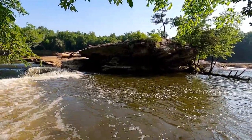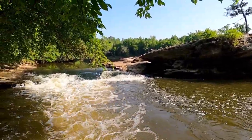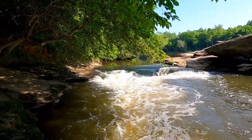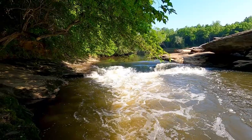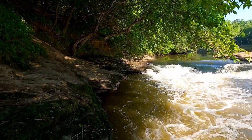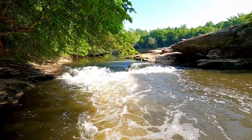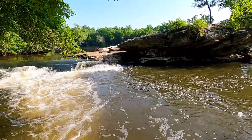Yeah, we just had to climb down a pretty slippery, muddy slope just to get down to the... I don't even know if you can really call this a bank. You can kind of see this rock ledge. That's what I'm standing on. All in all, pretty cool.